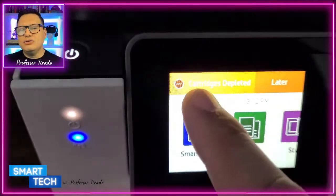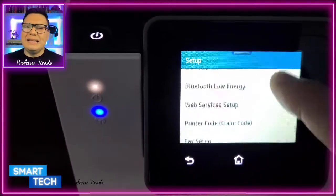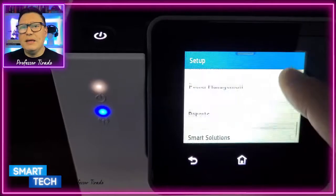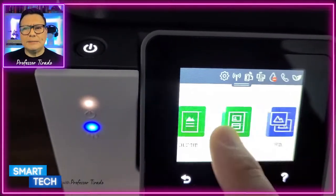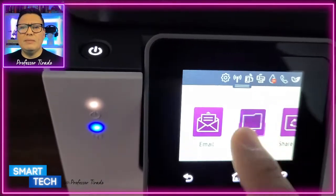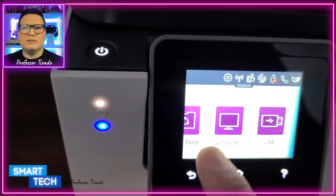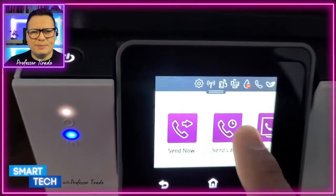Now, what you can also do with this is you can scan, not only print. What I like is that you can also print wirelessly. Now, this prints up to about 22 pages per minute in black and white. It also holds about one ream of paper. So if you wanted to just have one ream, you can do that as well, which is about 250 sheets, by the way.